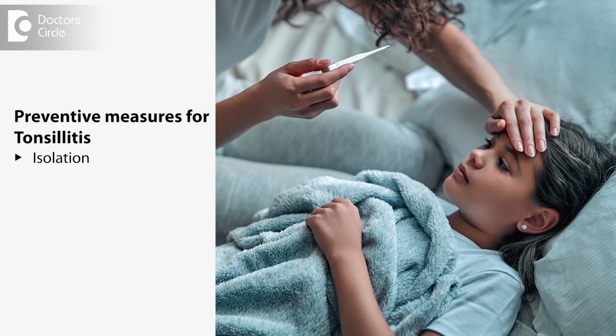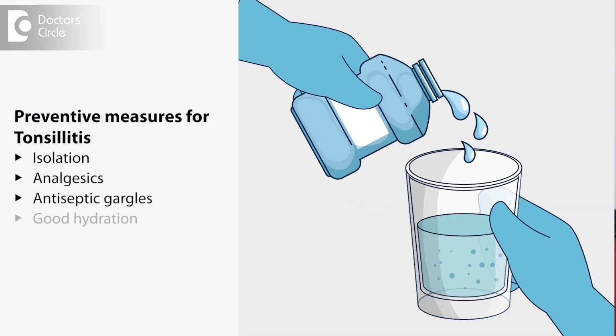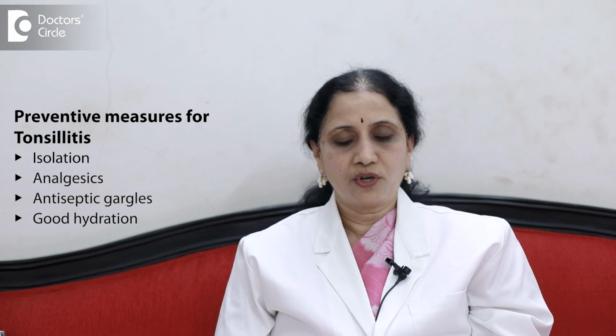Coming to the preventive measures, wherever a person suffers from an acute infection, they have to isolate themselves and not go to the office and work and spread the infection to others. Even in the schools, they have to enforce that any child who is very sick with a fever and a severe sore throat should be given a leave of absence so that one child does not spread the infection to others, because timely help is very important. Analgesics, antiseptic gargles and good hydration, all that will cure the condition.